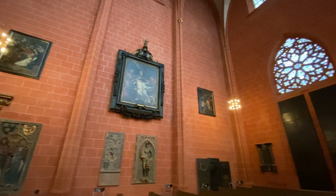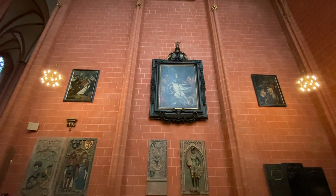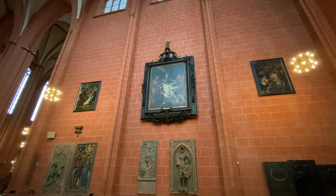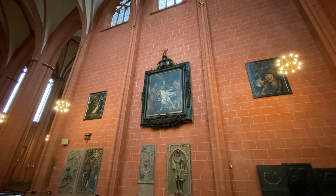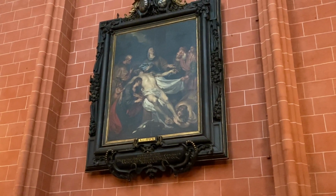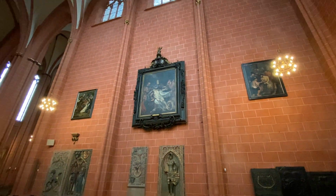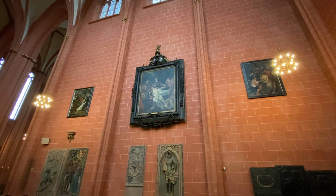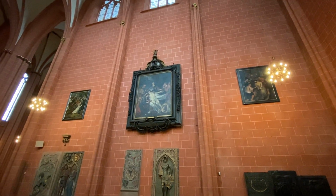Now over here, we've got a Van Dyck called the Lamentation of Christ. The light kind of glares off of it. So we'll come down. Make this bigger a little bit. So he painted this in the 1670s. It's belonged to the church since sometime in the 1800s. I like the frame.